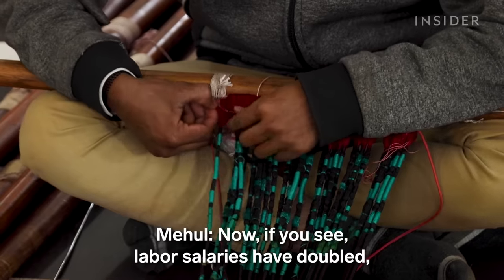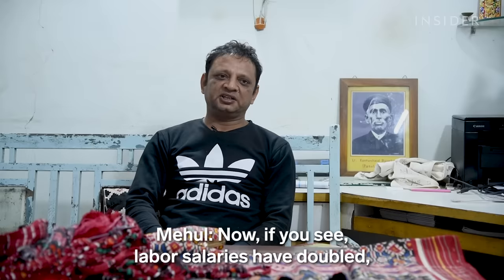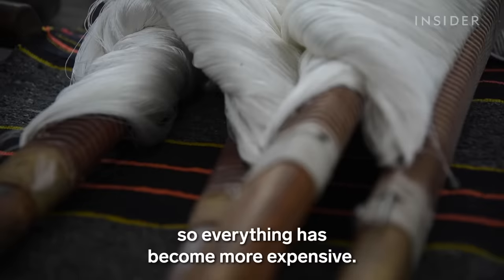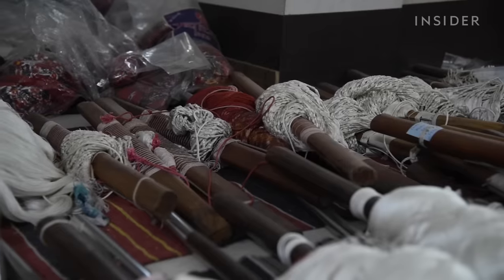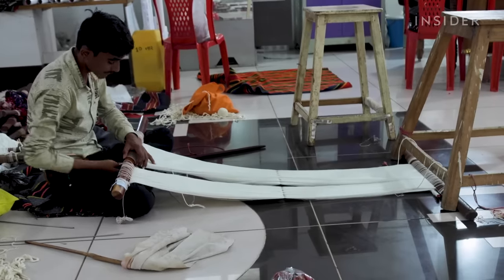फिर दूसरी आप लेबर देखेंगे तो अभी जो लेबर को जो हम सैलरी देते थे आज उससे डबल हो गई है, तो सब चीज में भाव बढ़ रहा है। Before COVID-19, Patola House would buy silk for $73 a kilogram, but now it pays $110.